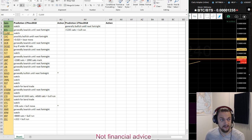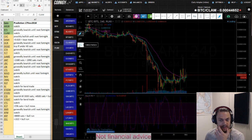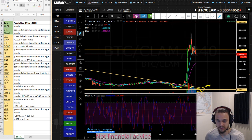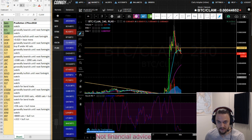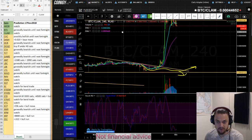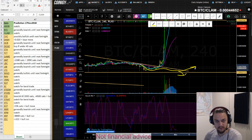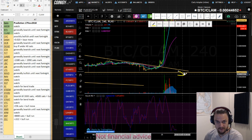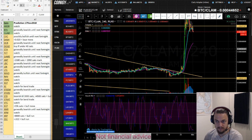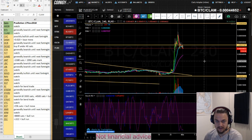Let's have a look at clams. Unfortunately, clams I didn't make a great call on, and it just went absolutely through the roof. Let's delete that and take a look at this chart. So I can see this little drawing here that I've popped on there, thinking, well, it's either going to go one or two ways as it breaks out of this descending triangle, and it did break up higher, and of course has, yeah, it's on a huge pump at the moment. So where is it going to go from here?